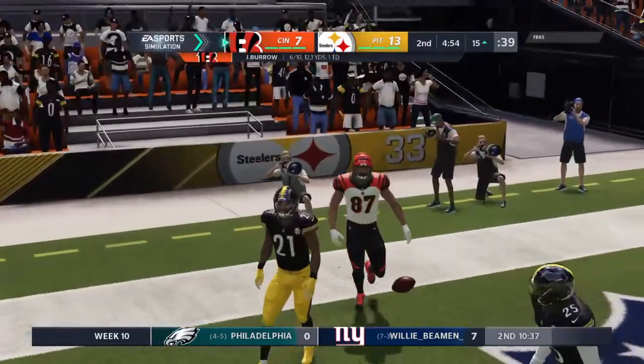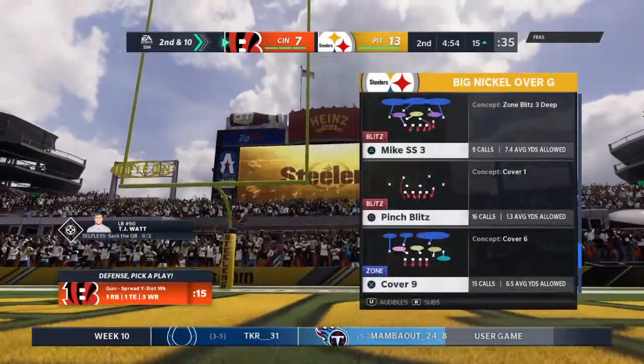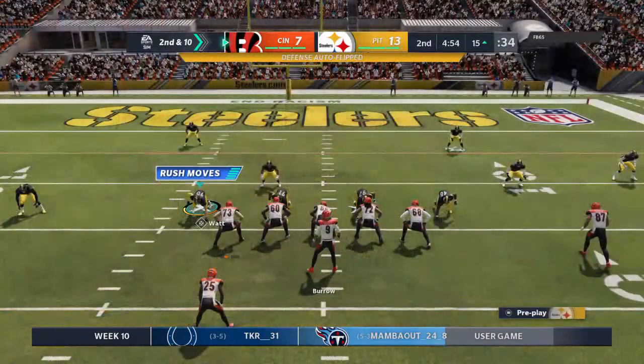To the end zone, but it's incomplete. The tight end, C.J. Uzomah, the intended receiver. And that'll bring up second down. Second down and 10.